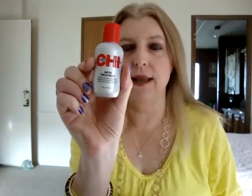I also like, what I've been doing lately is I've been taking Chi Infra treatment and putting that in my hair before I start blow drying it. Then when I get halfway through the blow drying process, I put in Chi Silk Infusion. Then I do go with the Got To Be right before I flat iron.